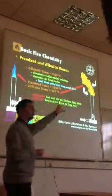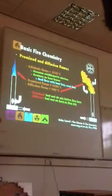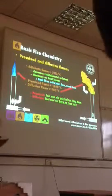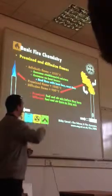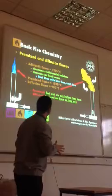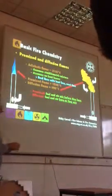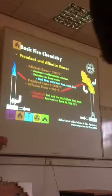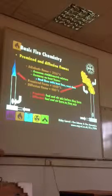It's about 900, maybe even less than that, because there are other processes going on that take heat out. There are more heat-losing processes going on there than in that scenario. The difference between premixed flames and diffusion flames is basically that: fuel and air mix before they burn in premixed. Fuel and air burn as they mix with a diffusion flame.